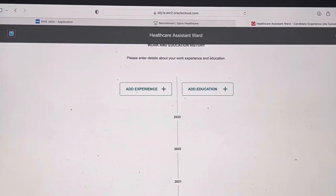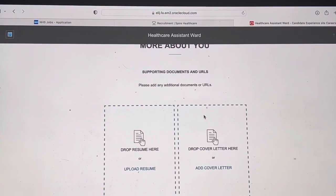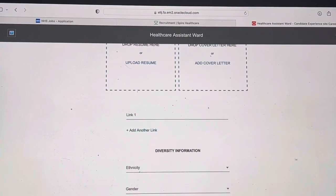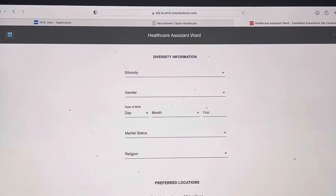Education, you do the same, pretty much. A little bit more about you, supporting documents. Please find any additional documents. Drop your resume. This is where you'd upload your CV and the cover letter. Be sure to check out my video on how to write a catchy and winning cover letter as well as a CV.